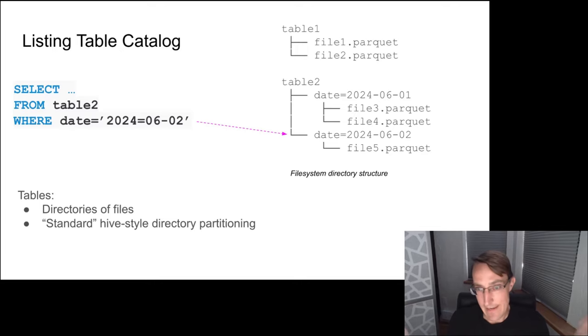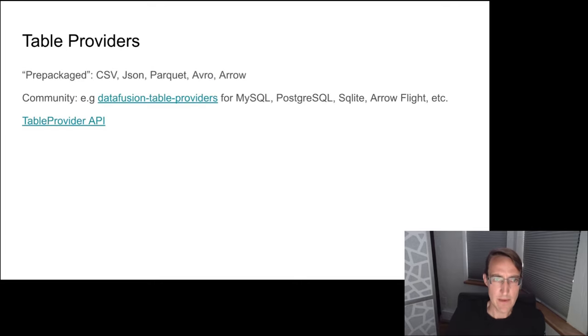So, it has problems, but it seems to be good. Anyway, DataFusion does do that, which is kind of cool. The prepackaged one. In terms of table providers and table formats, there's a whole bunch. It includes common file formats like CSV, JSON, Parquet, Avro, and Arrow. There's a whole bunch of community provided ones that basically just use the API, and they've implemented interfaces for SQLite or MySQL or whatever. You can check those out.